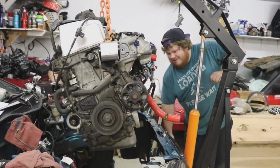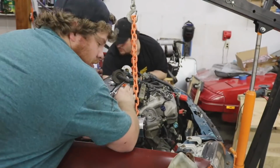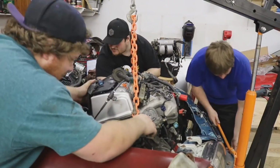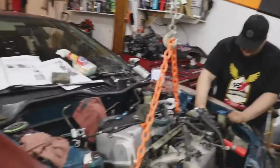The K series is reliable and it's affordable. $3,500 to $5,000 for a K series. That's not bad. Now, this is just talking about dropping an engine in. This isn't talking about modifying one, because that's when stuff can get expensive.